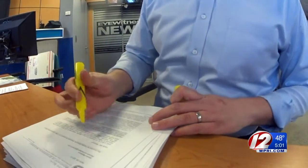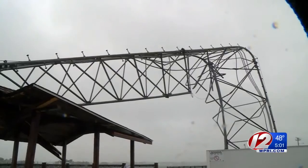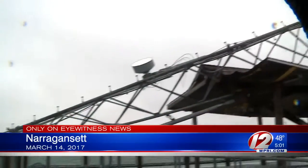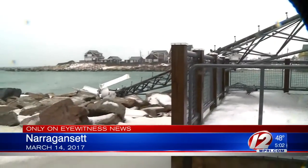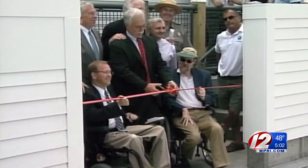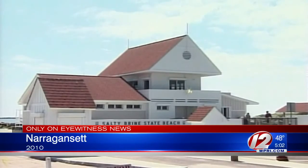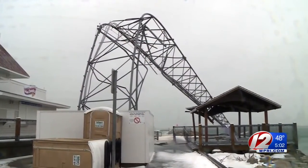After our public records request, the Rhode Island DEM sent us 95 pages of inspections and maintenance records for the collapsed Salty Brine Beach wind turbine. As we reported, at the peak of a March 14th storm, wind gusts of up to just 60 miles per hour snapped the $32,000 structure in half. Here it is when it was unveiled in 2010, built to withstand winds of up to 130 miles per hour and paid for with money from your electric bills.